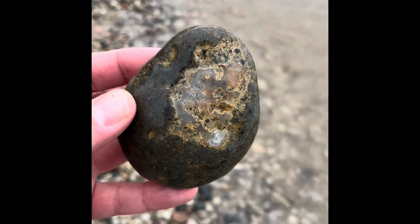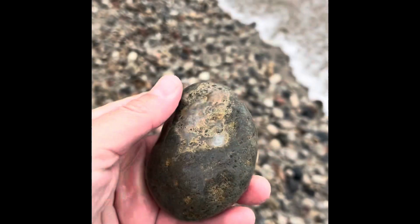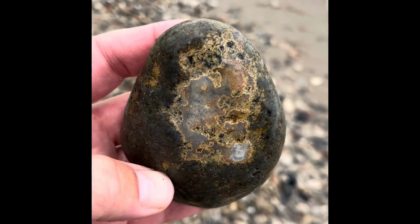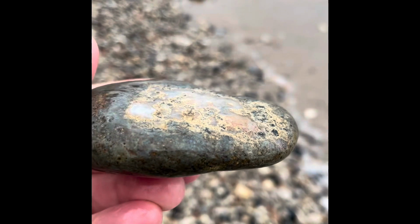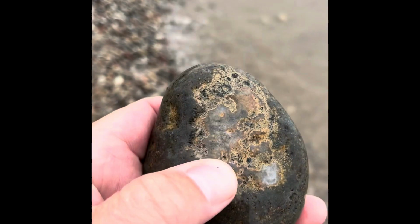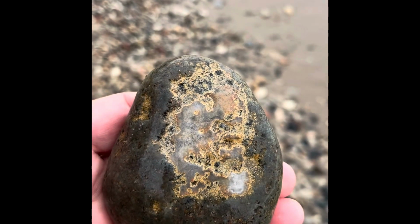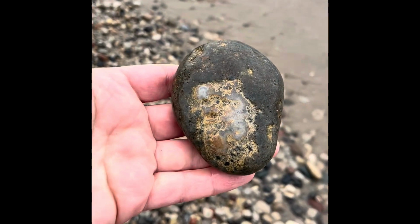Oh, look at that. It's almost all basalt, and then it's got this pocket of quartz in there. Or is it? Yeah, it's definitely in there. It's not growing on it. It's not any kind of zeolite or anything. That's really cool though. I wonder how deep that goes. I don't think we're going to take it, but that's really cool looking.